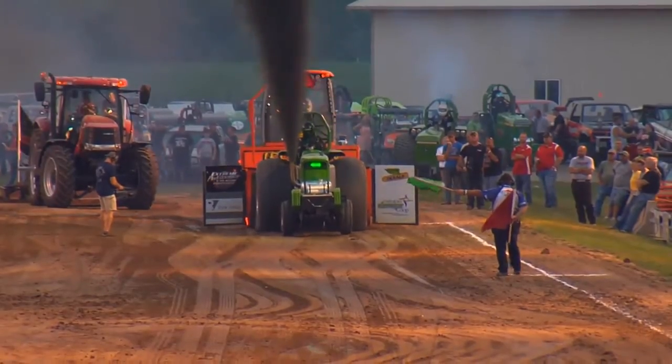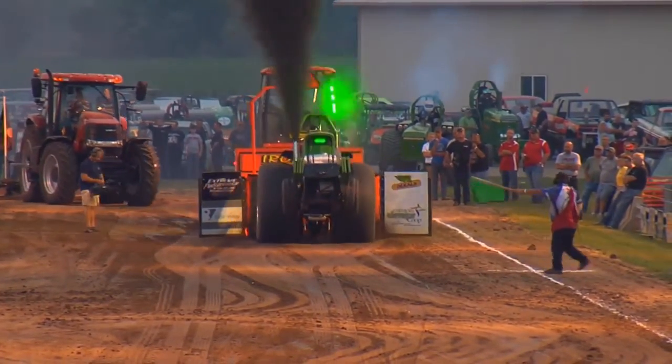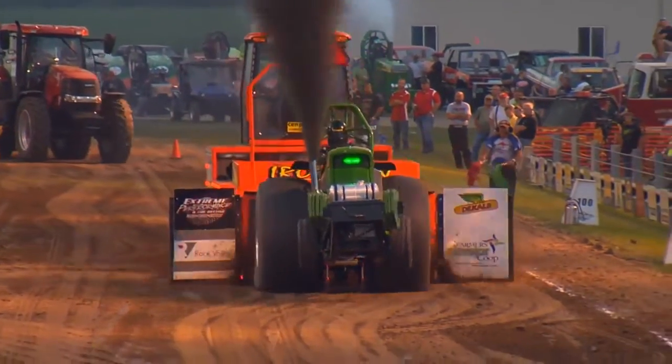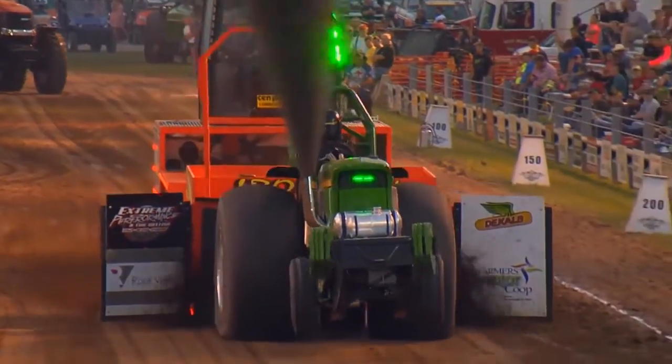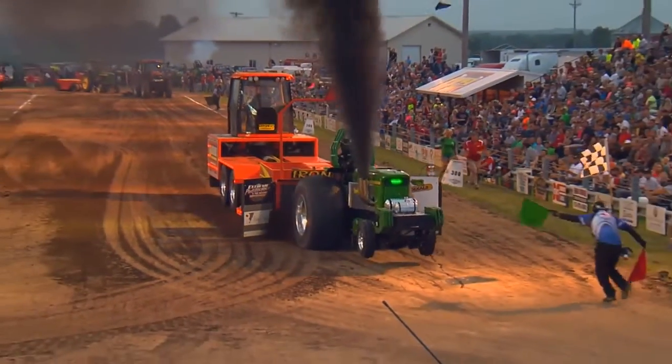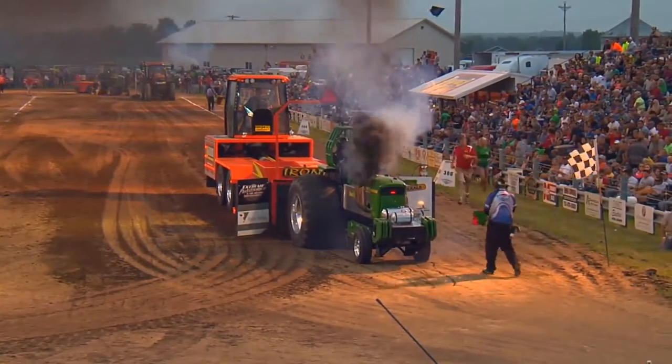Well, we've seen this with a lot of previous pullers. Front end up in the air, but it stays pretty steady right there, Dave. Oh, it is so steady. That means that the tires are getting maximum hold. He is really, really going to like that. There wasn't no demons in that run.